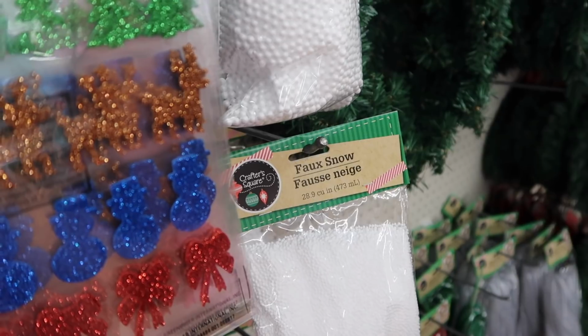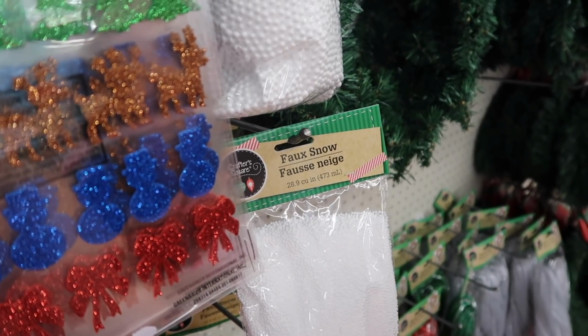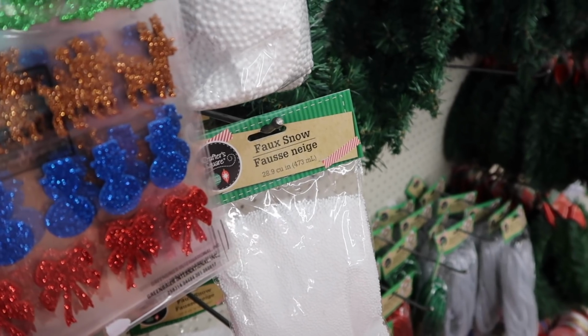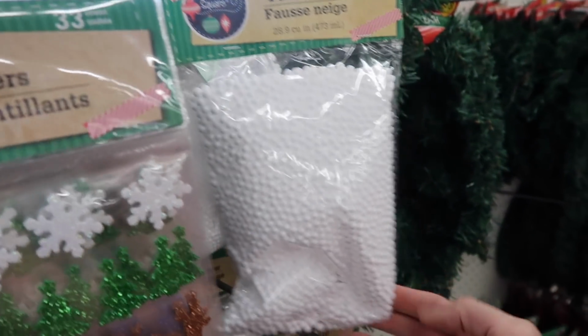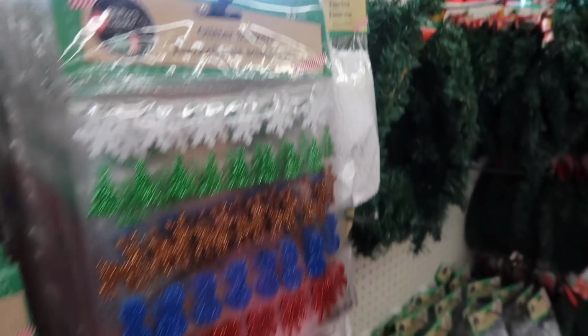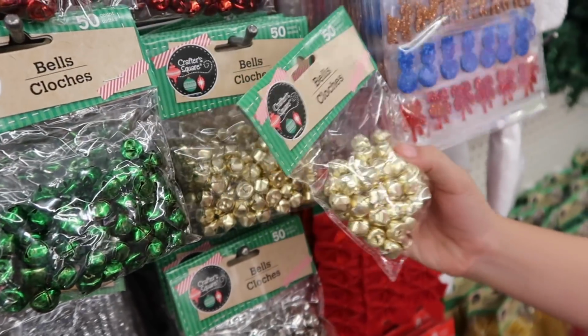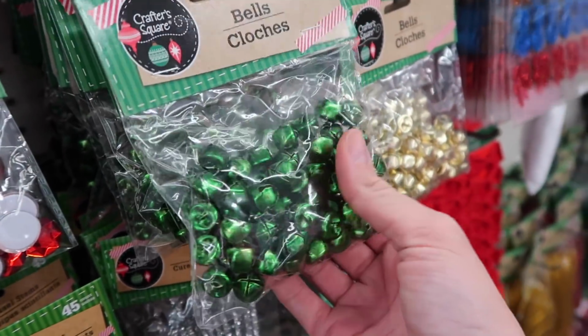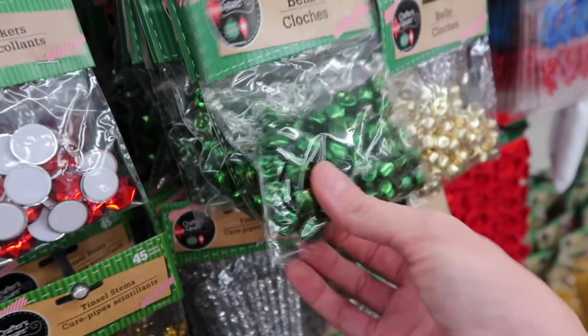This is, Christmas, I don't know how you say it, fall snow? Faux snow. I think it's faux snow, which means fake. And some more, they have these little micro beads and then the bigger beads right here. You can add beads in it and make a Christmas slime. Yeah, that would be cool. It would be crunchy Christmas bell slime.